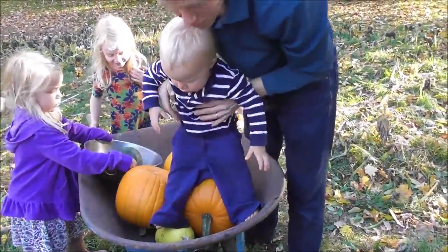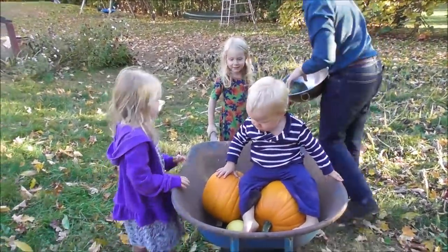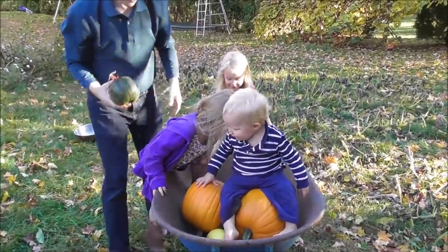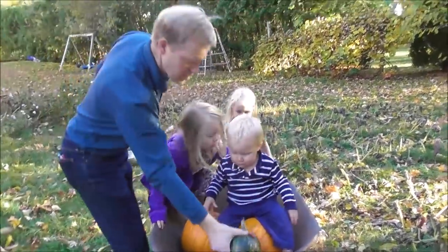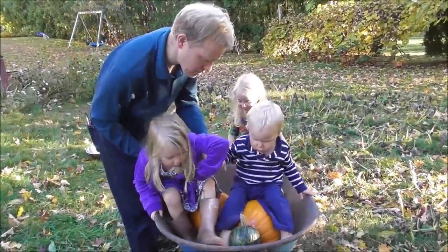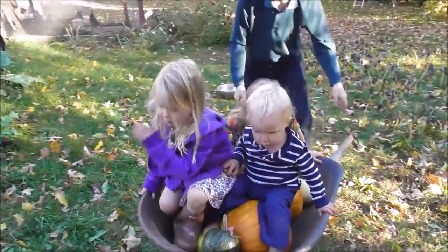Hold on, Daniel. This is Daniel's first little pumpkin ride. I don't know if Daddy can lift all of you, though. Oh, probably. That's why all of us do. Here, you want to sit on the pumpkin? I want to sit on my pumpkin.